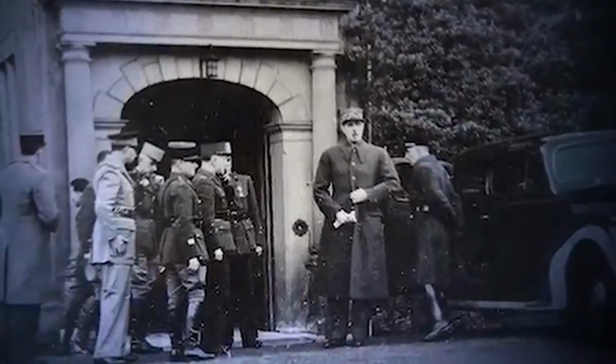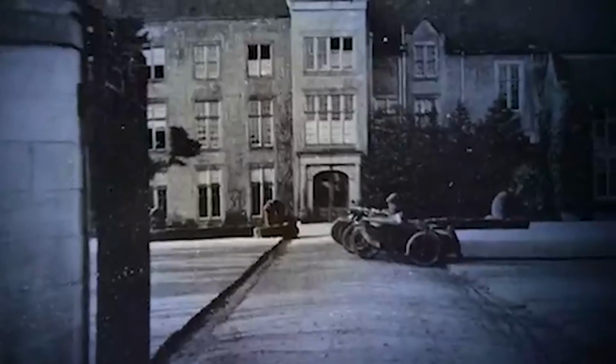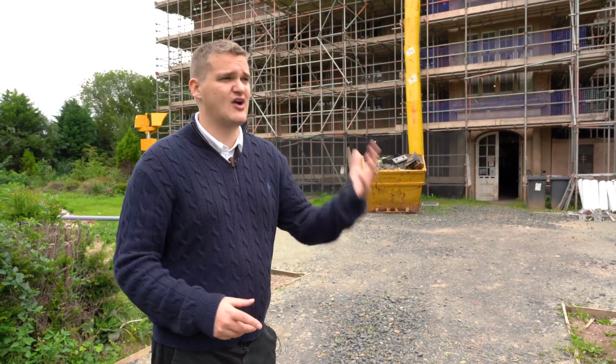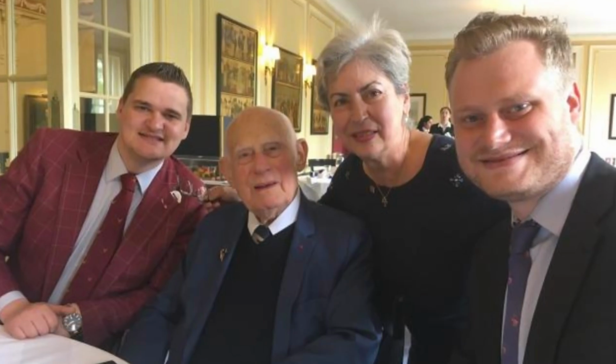The history to this building is incredible. You can Google it. It's got its own Wikipedia page, Ribbesford House. You can see the 3 French soldiers trained here. Winston Churchill visited regularly. Charles de Gaulle used to be here regularly. In fact, one of the 3 French soldiers actually came down from France to Mayfair and took me out for dinner. So that was amazing. But the interest from a historical point of view on this building is just absolutely immense.